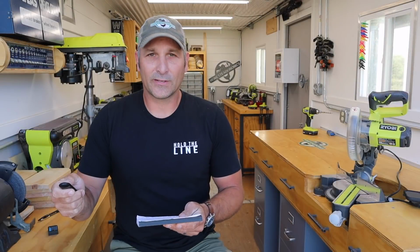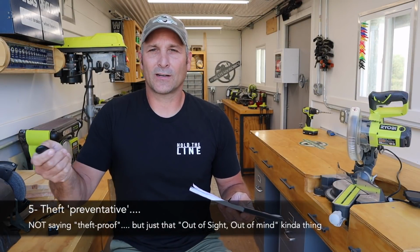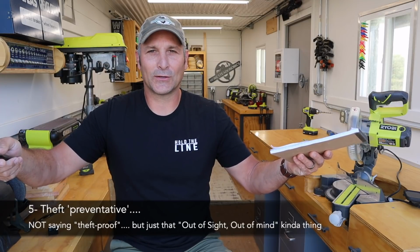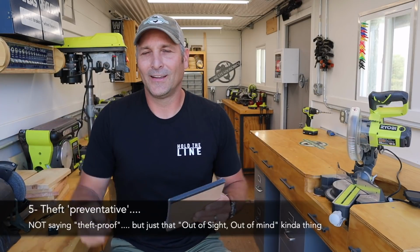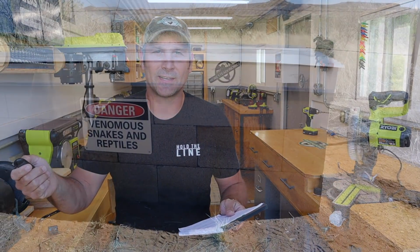Next is theft. It's that simple, out of sight, out of mind. Somebody's not going to look over and see 10 red gas cans that are saying, put me in your vehicle. So it's just covering them up, and obviously that is part of why the snake sign is there.